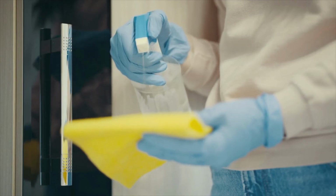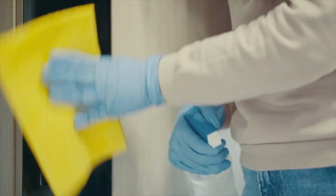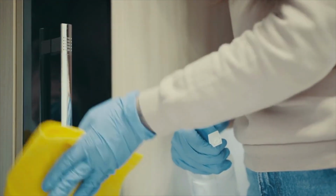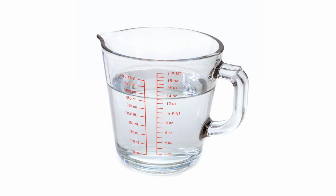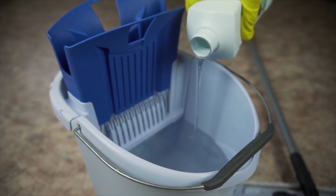Product labels describe the surfaces you can safely apply that product. Always follow directions on labels. Some products are applied directly to surfaces, while others are measured and mixed with water, then applied.